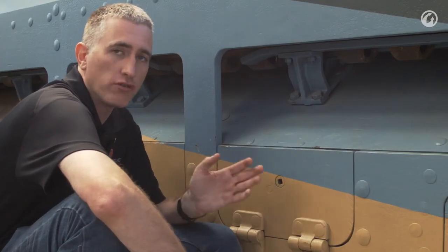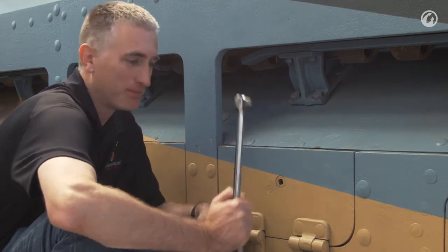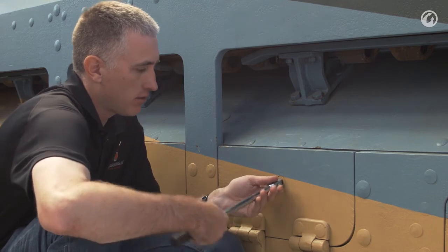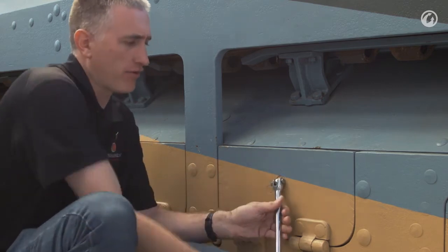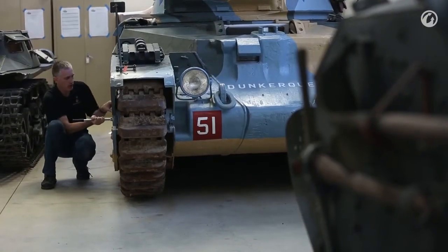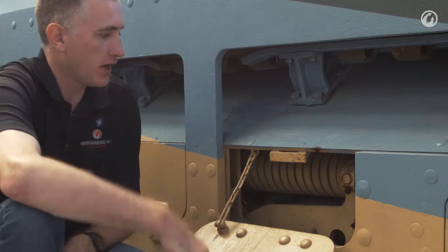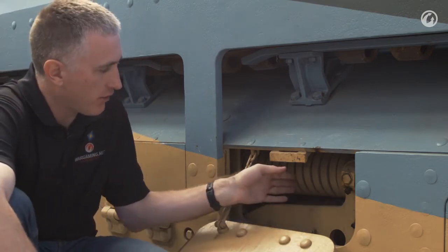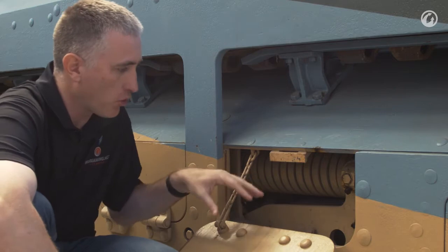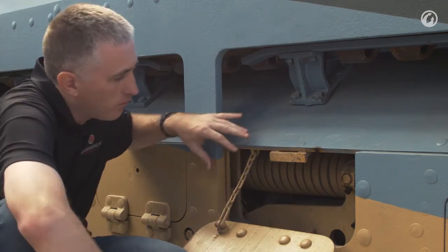So for those of you who are wondering what it looks like behind the panel, I have the tool. One thing you never ever see photographs of for whatever reason. So it's a quarter turn to the left, and it simply falls down. It's on a chain. Inside you can see the spring system for one of the double bogies. So there's a bogie here, there's another bogie here, the spring's in between the two.